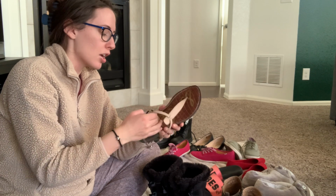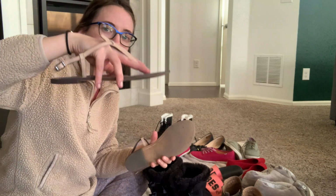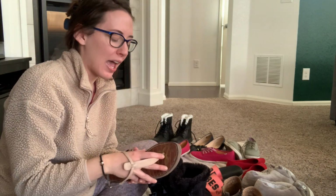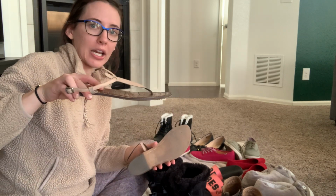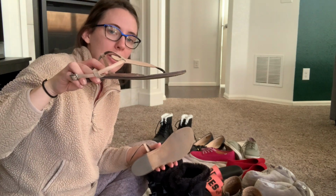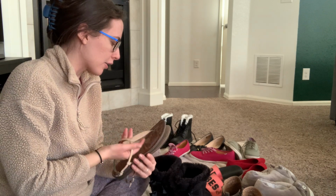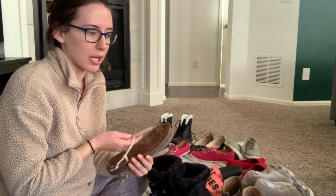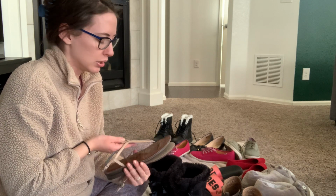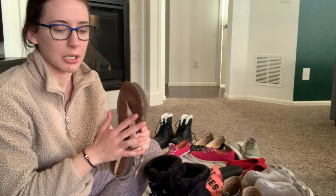However, these are starting to get a bit destroyed and they are very flat. And I am finding as I get older in age, not that I'm old, I'm not even 30 yet, but as I get older in age, my body has less tolerance for this type of shoe. So I'm debating whether I should just wear them until they're dead and then upgrade, or if I should just do my body a favor and upgrade now. I think I'm going to do my body a favor, and come next summer, I will upgrade to a better pair of sandals, and I am going to pitch these for now.